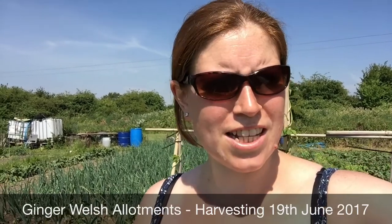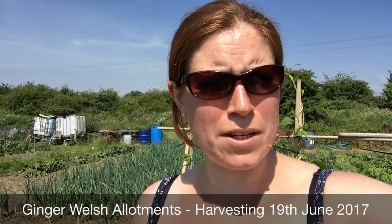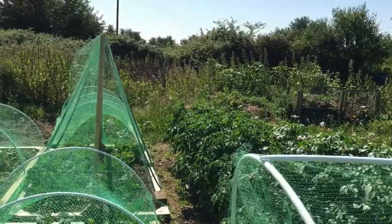So I've just come over to the plot to do a little harvesting, and I'm going to start with my courgettes and hopefully get some baby spinach and big spinach, and I'll see how far I get because Anwen is asleep and she will probably wake up in like 2 minutes. So here you go. Here's the plot today.